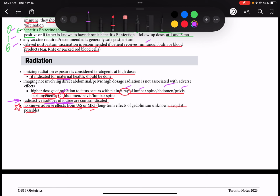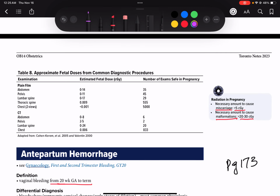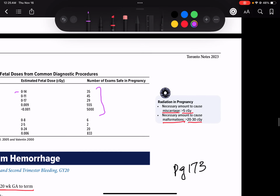Then there are no known adverse effects of ultrasound and MRI, but long-term effects could be there. They are unknown, so we have to avoid them as much as possible. Here's a little table which includes approximate fetal doses for common diagnostic procedures. So on plain film, you can see this much is the fetal dose, and these are the number of exams safe in pregnancy. You don't have to learn this.